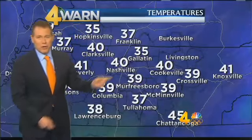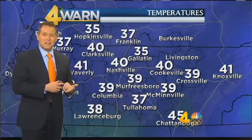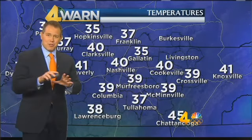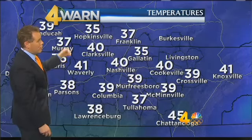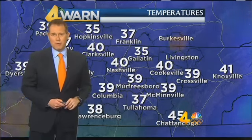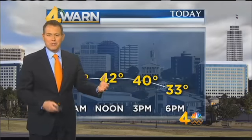Let's check on temperatures. 40 degrees right now in Nashville, also 40 in Clarksville and Cookeville, with that clearing trend in place across the mid-state from west to east for a little while this morning. Temperatures take a bit of a dip, and then they're going to recover to the low 40s as we head towards noon. So 35 in Hopkinsville, you're not going to stay that cold throughout the day. You'll warm back up to around 40 degrees as well, which is why we're going to see that transition slowly from rain showers to a rain-snow mix and eventually to snow showers.